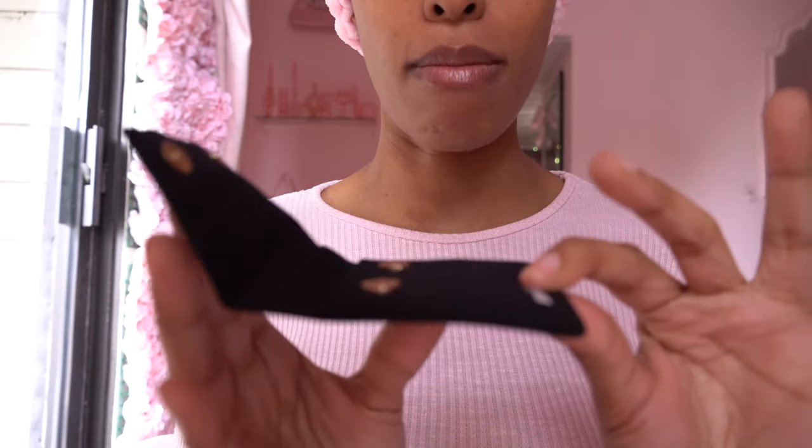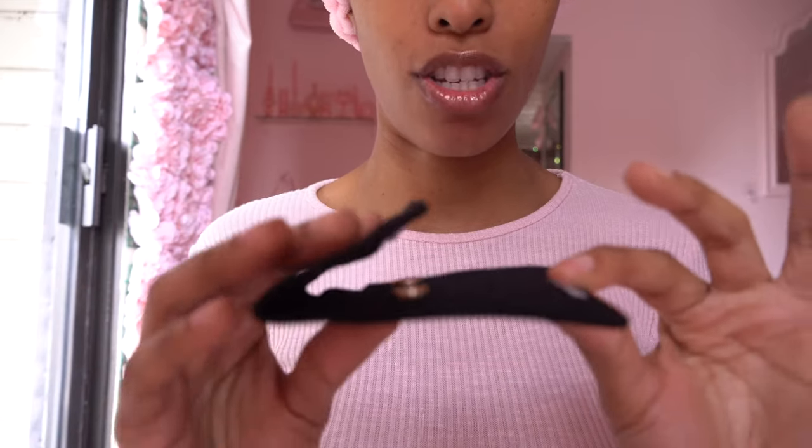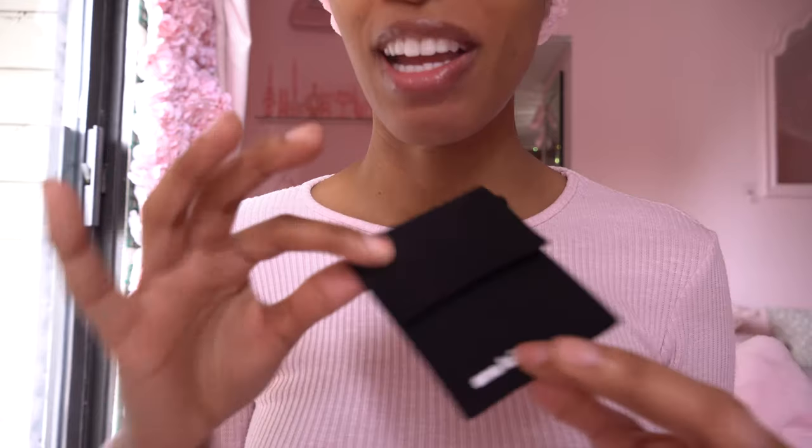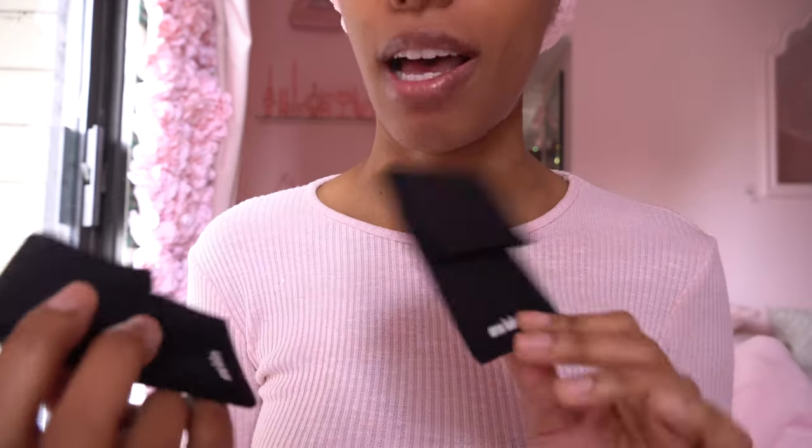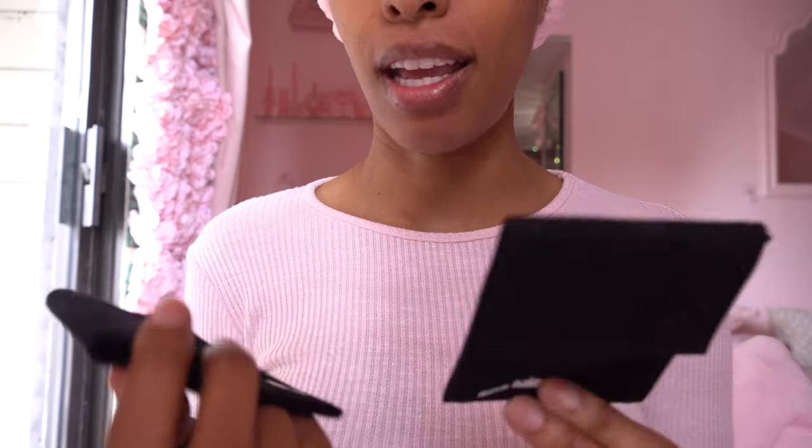They actually are magnetic. You guys, look, watch. That is so sleek and clean. You can tell that they've put a lot of time and thought and design and quality into their brand. So I really like this.